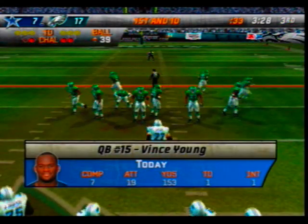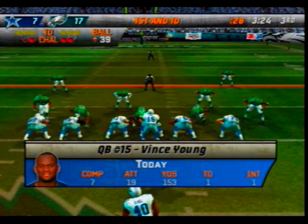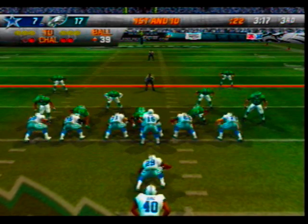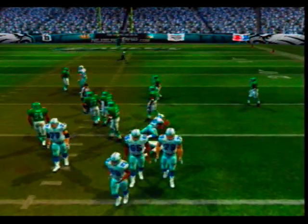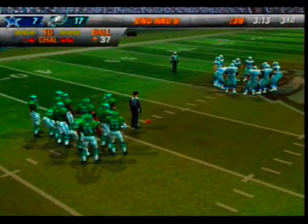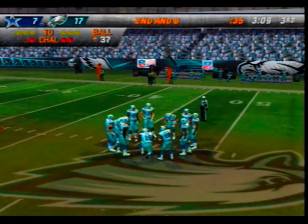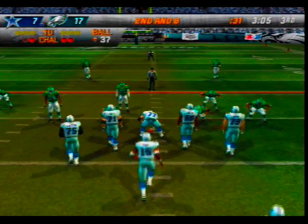First and 10. Ball on the 39-yard line. Hill is the deep back. Hand it off. Kelly is there for the tackle at the 37-yard line. Hill takes advantage of a little daylight, picks up 3 yards. Ball on the 37-yard line.